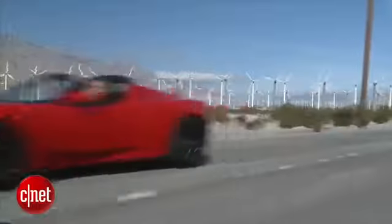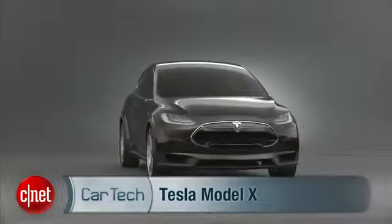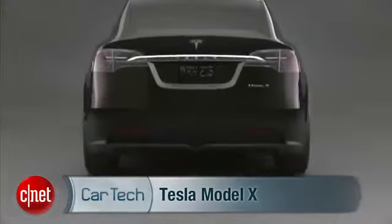And then there were 3. Tesla has rolled out a beta version of its third car, the Model X. Let's see if it'll fly and check the tech.